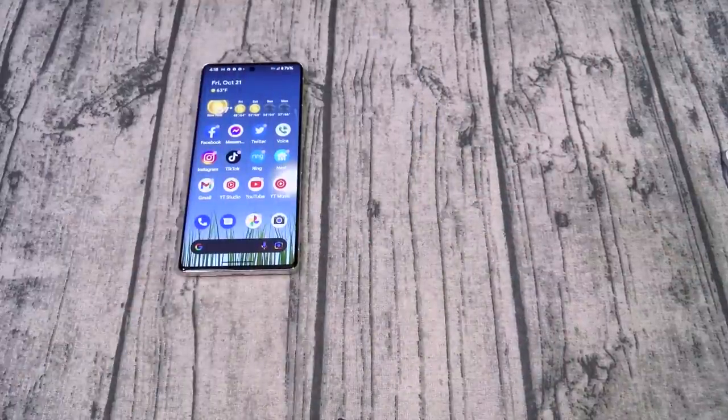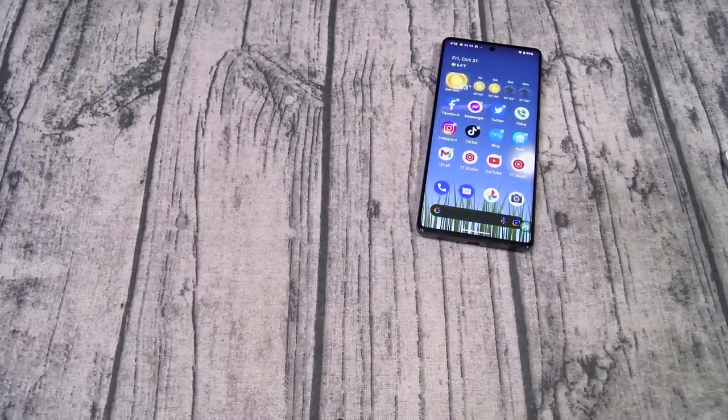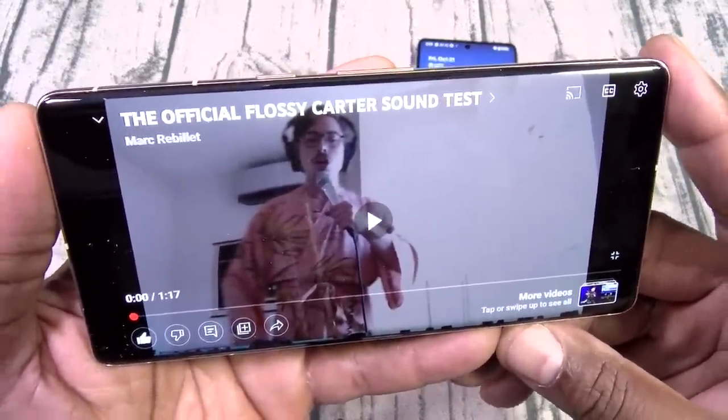Next, let's talk about the speakers. All right, let's talk about the speakers real quick. Let's pull up the official. Now, I'm doing this in real time. All right, this is going to be a Snyder cut. I'm in the middle of watching this trial. We'll talk about that when I do the RDA test. All right, so we got the official Flossy Carter sound test by my homeboy Mark Rubier.